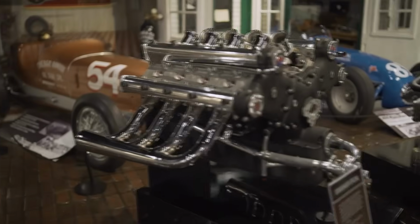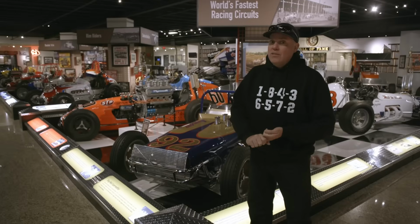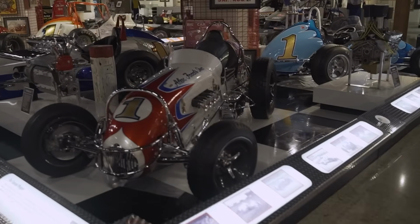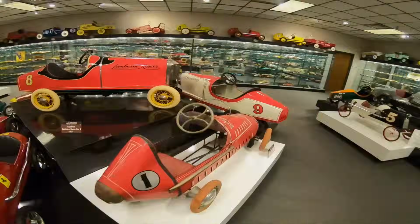There's a lot of engine things here. There's a lot of things that will connect back to my history as the editor of Car Craft, Hot Rod, and Rod and Custom magazine. So I'll be looking for that stuff, as well as just enjoying all of the background that represents the history of our hobby.